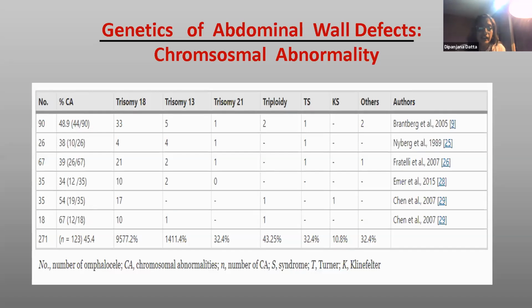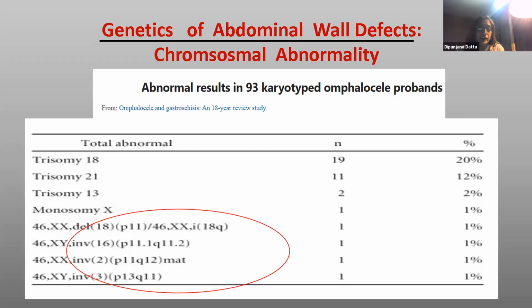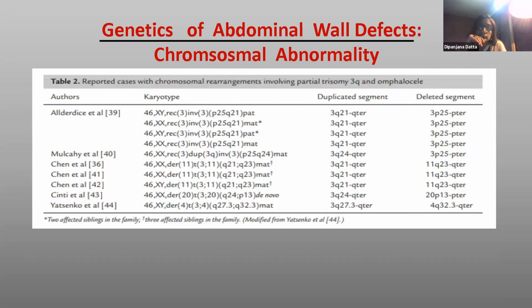But at the same time, what we also need to understand is that there is also a 1% chance of inversions. These are inversions in chromosome 2, in chromosome 3, in chromosome 16. So if you're just doing probably a FISH or a QF-PCR, there is a chance that you might be missing these inversions. The other thing is that when you are looking at just the first trimester, there might be other flags which might not be visible properly or might not be very evident at that time, and there can be association of other organs as well which you might be missing.